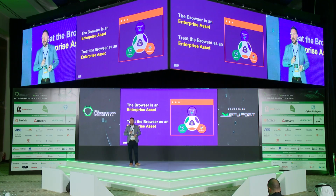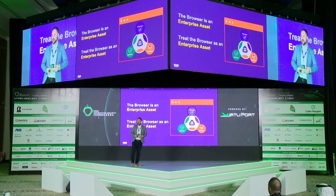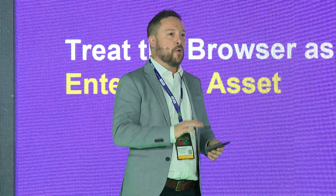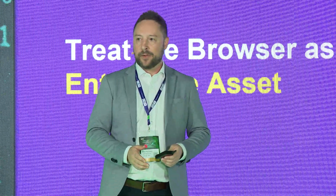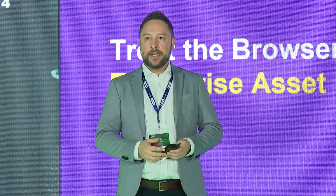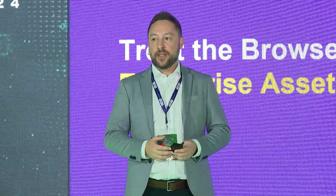If I get a new laptop at work, I've got to get antivirus. I get profiles pushed down to me for encryption, for backup, for all of the security functions to lock it if I'm not active within 5 minutes. All of these password controls and all that sort of thing. We don't have the same thing for browsers. It's an enterprise asset these days, and really our opinion is it needs to be treated as such.